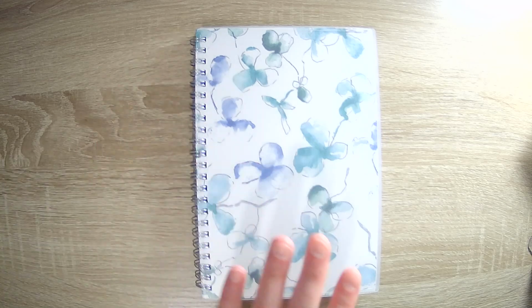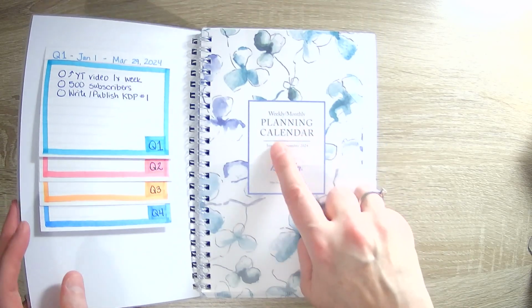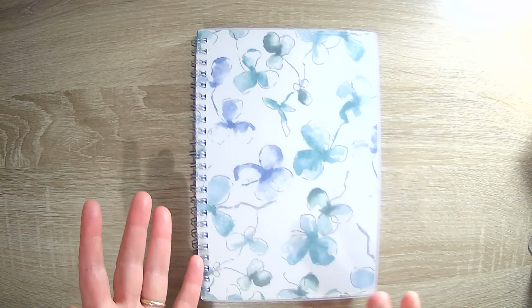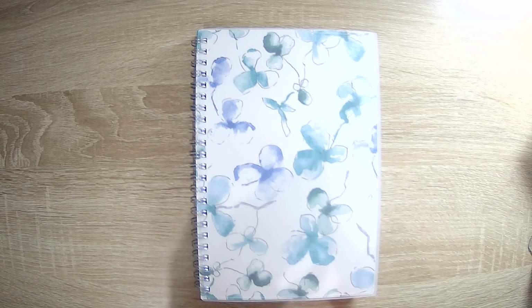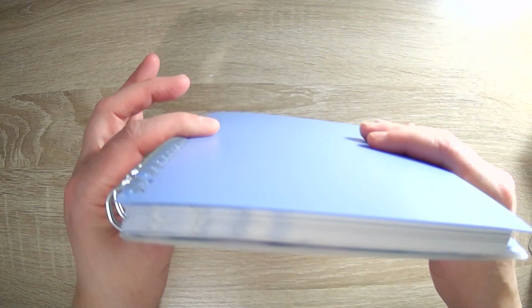So here's why I prefer a Blue Sky planner. Do they call it a planner? Oh, they call it a planning calendar. Okay. So first of all, I love the size. This is an 8x5. It's small enough that I can throw it in my purse or just carry it around the house. It's not big and bulky, and I have my whole year in probably less than half an inch thick little book here.